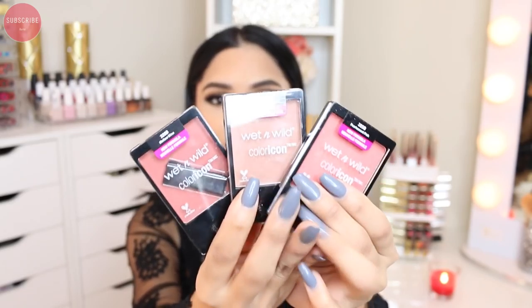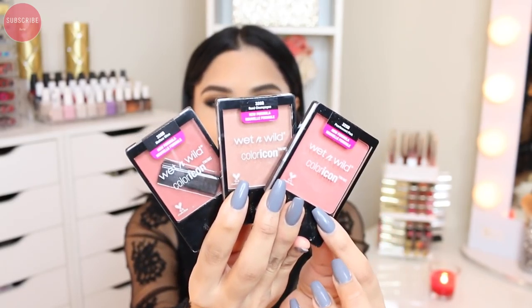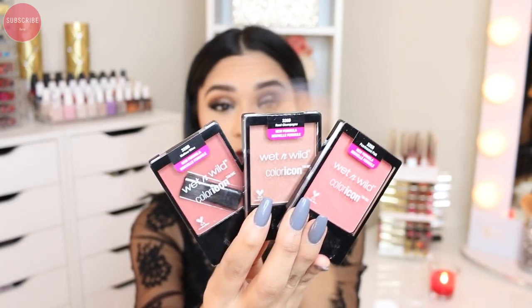By Wet n Wild, I also got their Color Icon blushes, and these are basically the same blushes that they had before. They just have a new formula, and this is what they look like right here. I only saw three on the display. I'm not sure if there's any more colors, but these three were absolutely stunning.